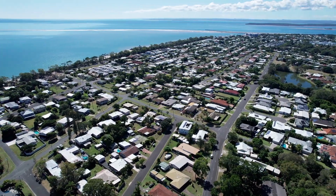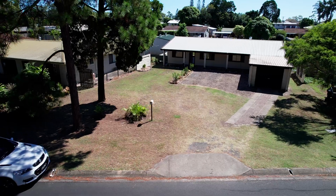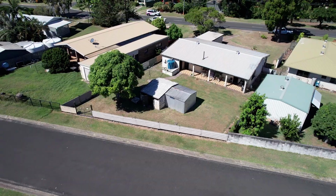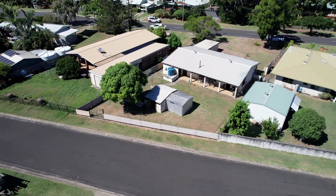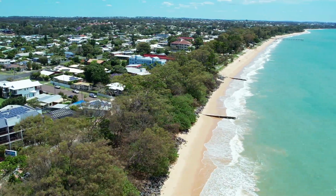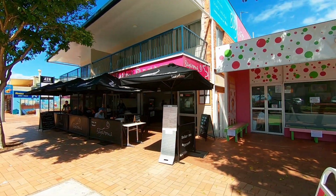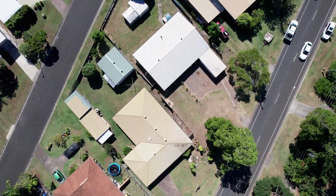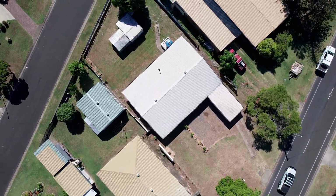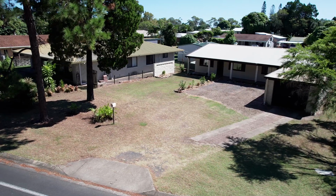This sound brick home is positioned on a large 840 square metre allotment offering 2-street access, easy walking distance to the Esplanade and popular Shelley Beach, where you've got a selection of cafés and restaurants to choose from. This well-maintained home features an intuitive and creative floor plan. There is certainly more than meets the eye with this home.